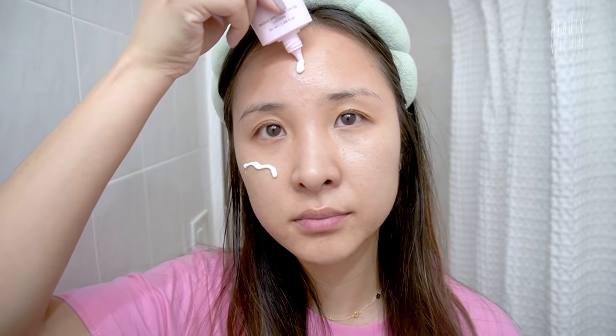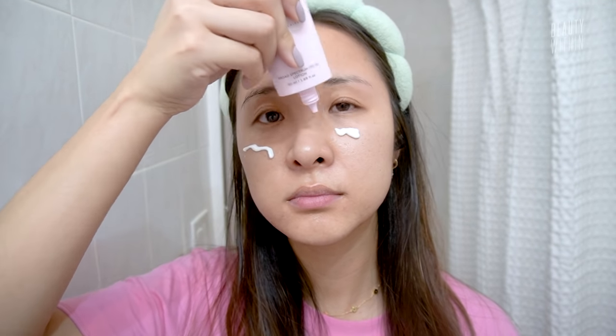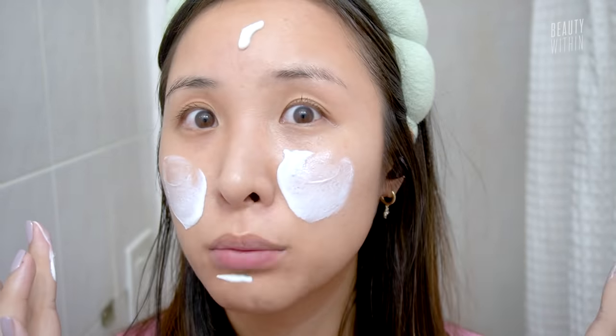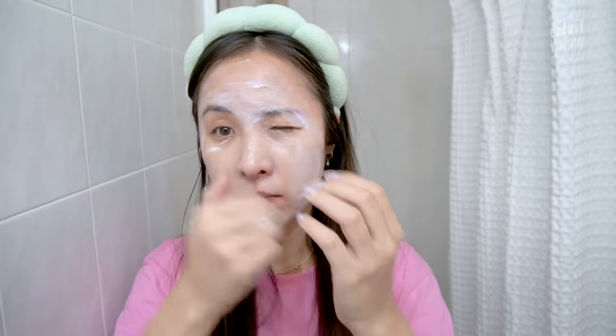Oh yeah, because it goes on whiter. But I was still impressed in the way it blended in. You work it in and it's still white for a bit and then it goes in. So $34 for 50 mils. Pretty sure this took them a long time to formulate. So congrats on your first sunscreen.